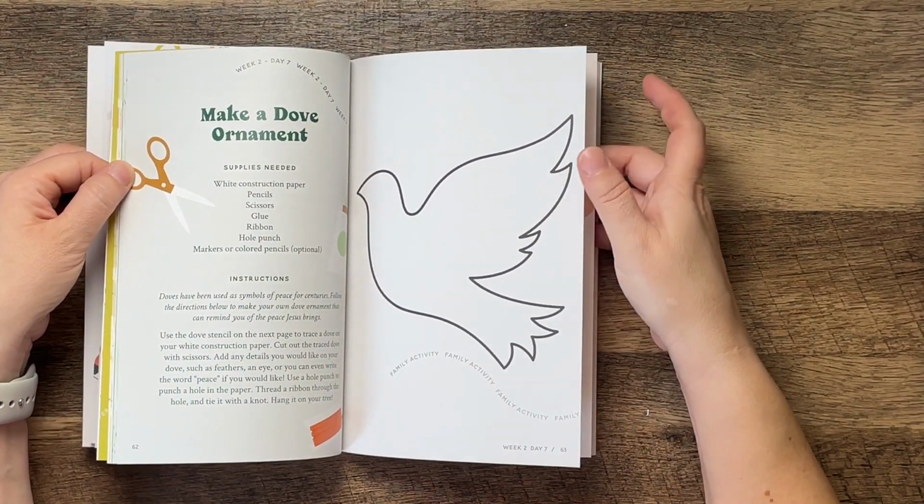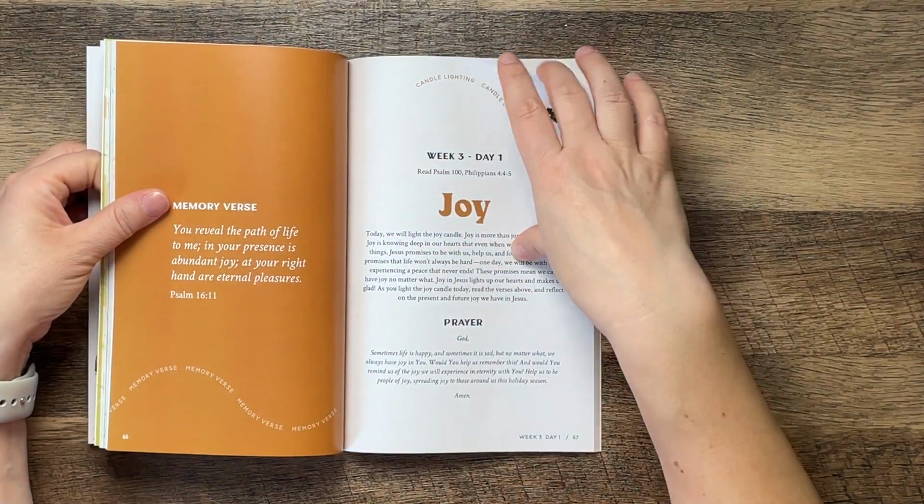The week 2 activity, make a dove ornament, and then you move into week 3, joy.